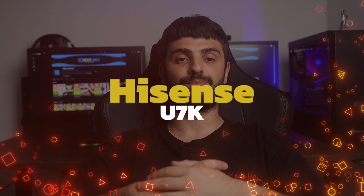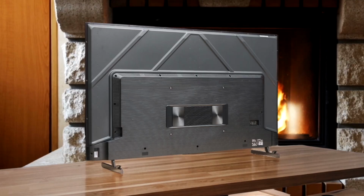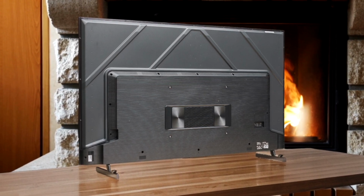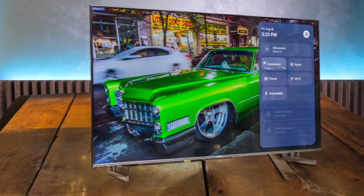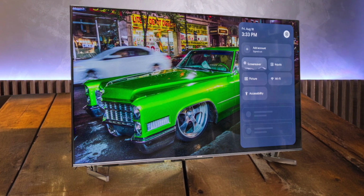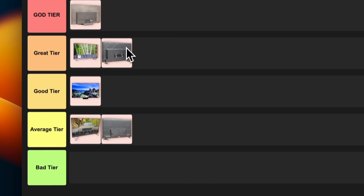Number 6. Hisense U7K. The Hisense U7K is a fantastic value for the price. It's got a bright mini LED backlight, excellent reflection handling, and a wide color gamut for vibrant HDR. The built-in speakers are surprisingly good too. Gaming performance is top-notch with HDMI 2.1, VRR, and low input lag. The Google TV interface is snappy and easy to use. The main downsides are the narrow viewing angles and some blooming around bright objects. But overall, this is a killer TV for the money. I'm putting the Hisense U7K solidly in the great tier.